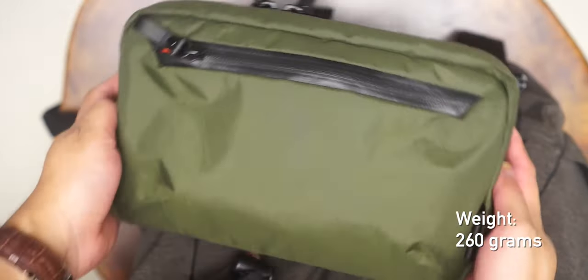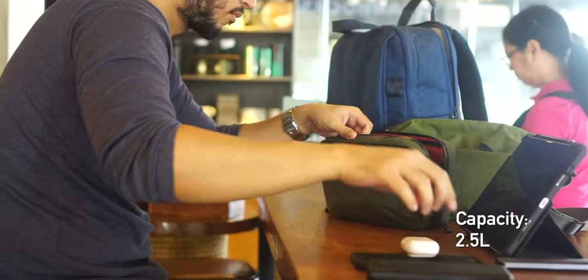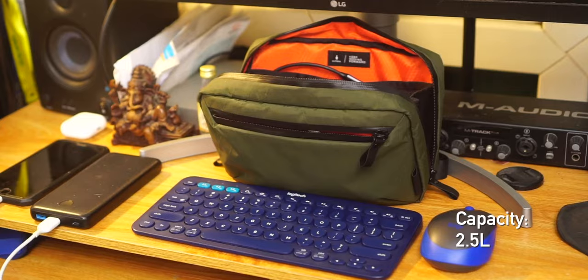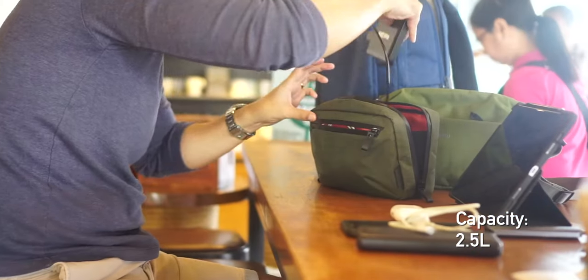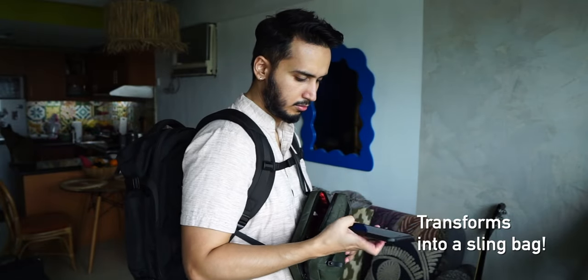You try random pouches and packing cubes to keep your gear together, but it doesn't give you the protection and organization that you need. Maybe your current tech pouch lacks in size, and you just want to bring every accessory you own for those work from office or work from anywhere situations. If you check any of these boxes, then the Alpaka Tech Case just might be the best tech pouch for you.